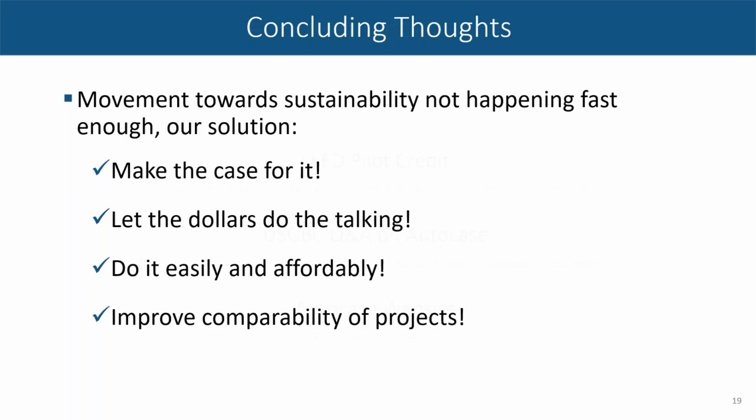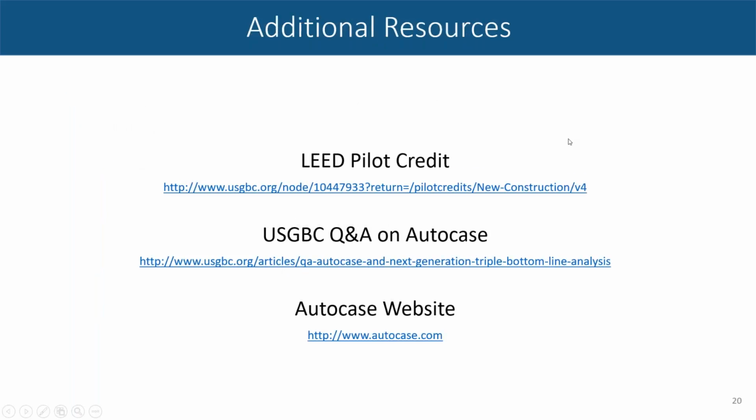So I think that is the end of the formal part of the slides here. I did want to mention, especially if you get a copy of the PowerPoint, there is more information about the LEED pilot credit, which we talked about earlier. I do recommend that you go to the Autocase website and register. This is cloud-based software, so you don't even have to download anything. You can access it on an iPad if you want.